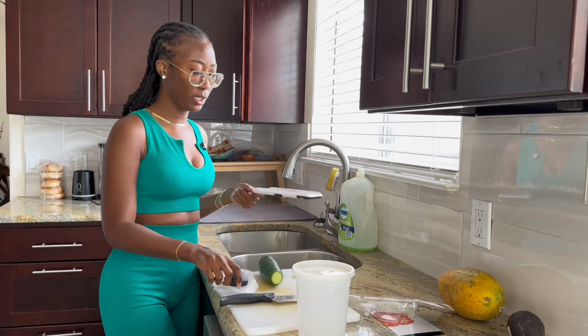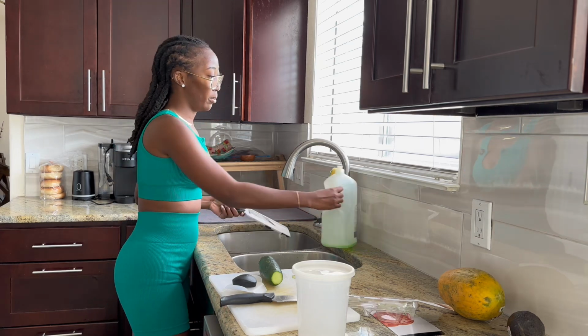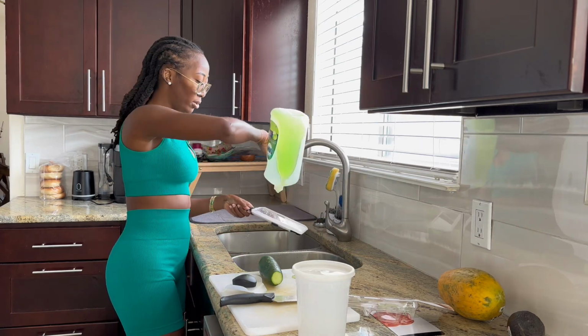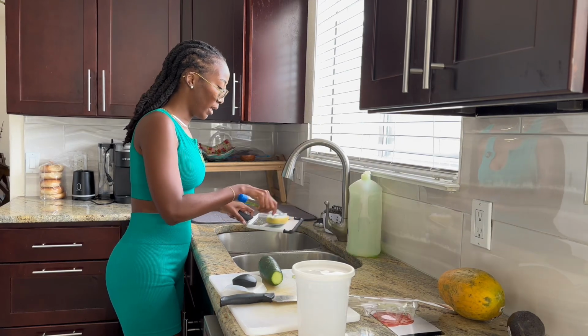Speaking of tools, it's really important to have the right tools when building your routine. Your new routine depends upon the resources, energy, and time that you put into it.